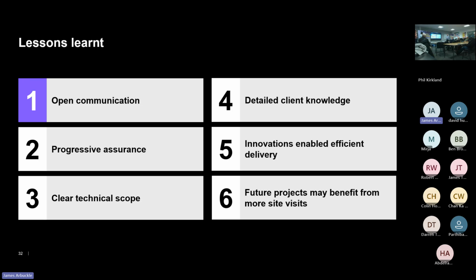So it could have been resolved perhaps with a site visit or everything. But overall, we felt it's been a really positive project, a positive experience for us, and we look forward to more projects in the future, hopefully with Nexus. So I'll now pass over to Gavin to close the presentation.